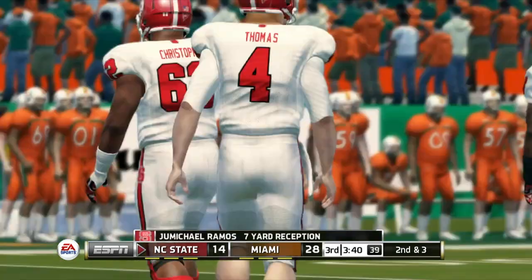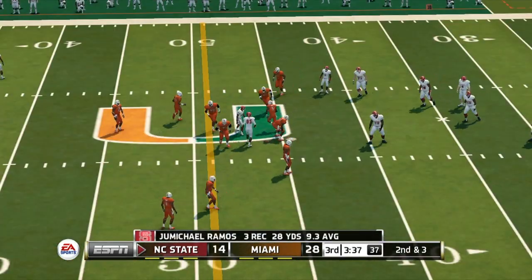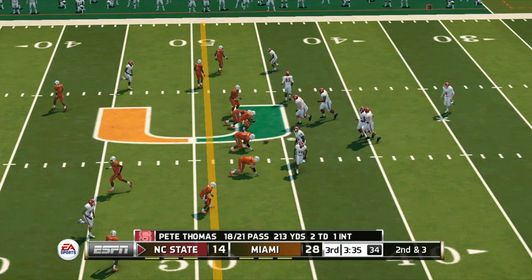Brought down around the 46-yard line. Gaines with the tackle at the 46-yard line. That'll bring up second and 3.